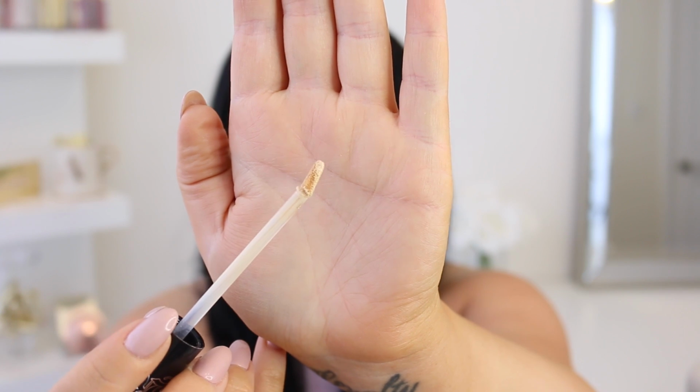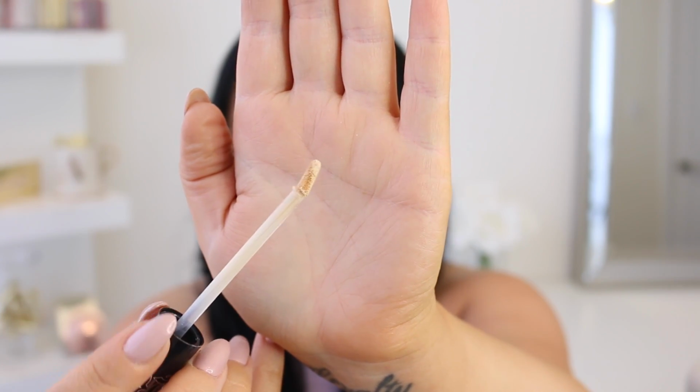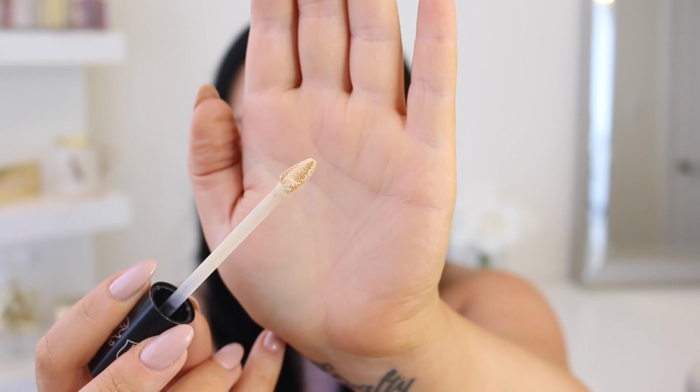I love me a light, warm yellow concealer. Oh my god, and the wand. Guys, I'm gonna rave about this for like a couple minutes, okay? The wand on this, genius. It's a doe foot, but it's angled, so it's like a triangle almost. And it's very flexible, so this triangle gets right in there. This is literally probably the perfect concealer ever.